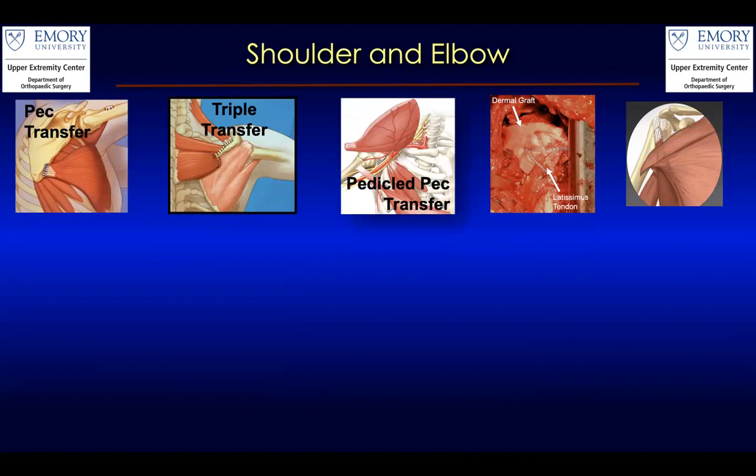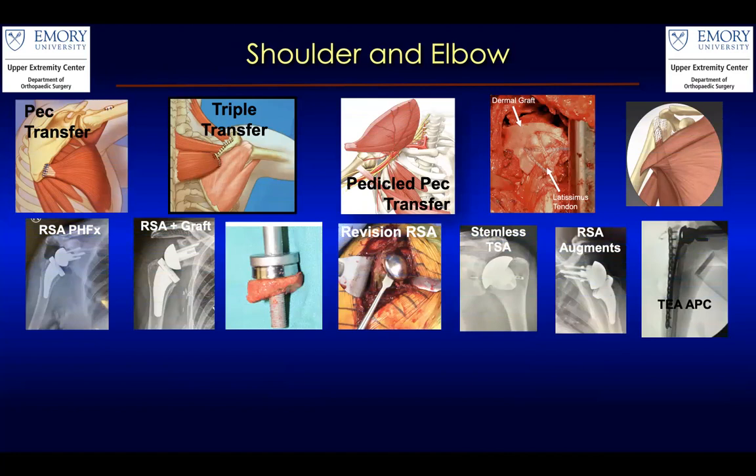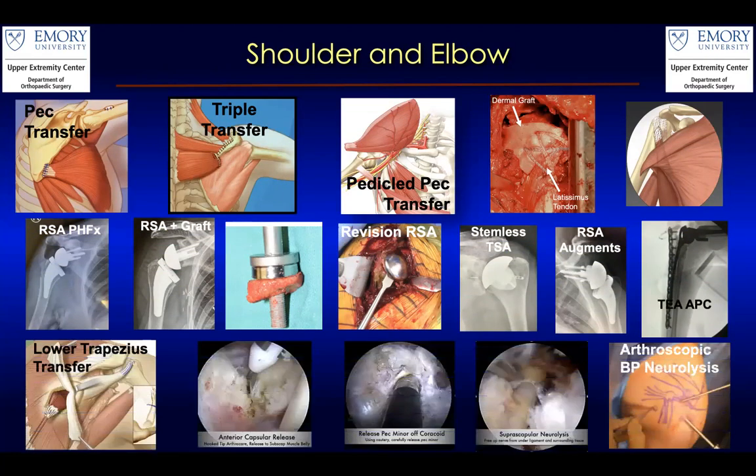you're talking about pec for serratus, triple transfer for trapezius paralysis, pedicle pec for paralyzed deltoid, or different transfers for rotator cuff pathologies. You'll have both elbow and shoulder arthroplasty, and you'll see the whole gamut of our busy shoulder and elbow arthroplasty practices, from primary to revision to things like allograft prosthetic composites, as you can see on the right. And then you'll see advanced arthroscopy, whether it's elbow arthroscopy or advanced shoulder arthroscopy, lower trapezius transfers, or brachial plexus neurolysis for thoracic outlet syndrome.